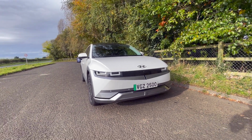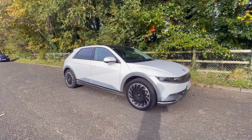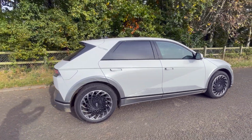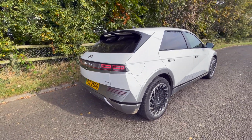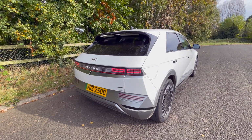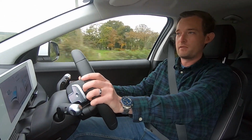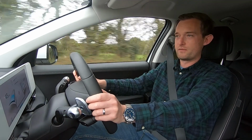And it's big. The photos don't really justify actually how big a car it is. It's about 4.5 meters long, so it's quite long. It's a big wheelbase as well. I think a longer wheelbase than a Range Rover Sport, and it actually looks like it has real presence. You see it parked in someone's driveway, you really notice it. This is a big car, and Hyundai have made great use of that space inside the car as well.